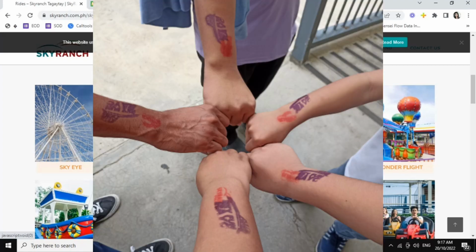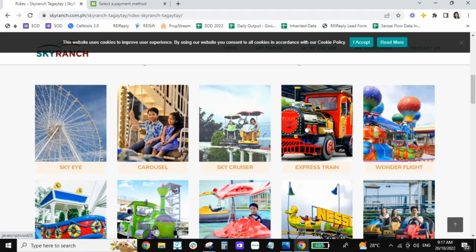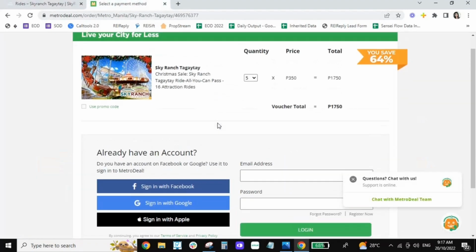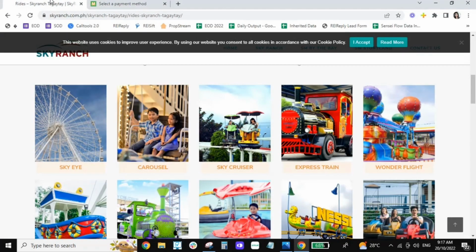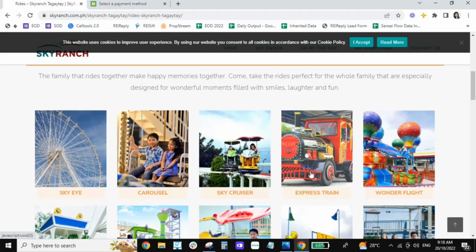And then, since hindi lahat ng rides is included doon sa voucher, the thing is, maraming included na rides na magaganda, pero meron ding mga ibang magagandang rides na hindi siya included doon sa voucher. So, if ever na gusto nyong sakyan yung mga ibang rides na yun, magbabayad kayo ng separate for that. So, again, pwede nyo i-cross-reference kung ano yung mga rides na hindi kasama dito sa Skyranch Tagaytay official website. And pag nandito na kayo sa official website, actually makikita nyo din dito kung magkano yung fee per ride.